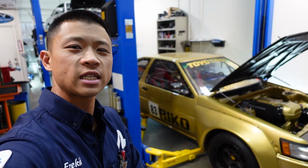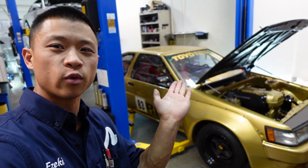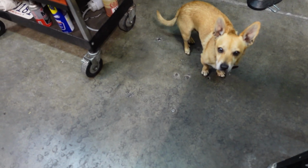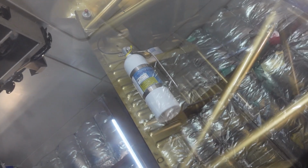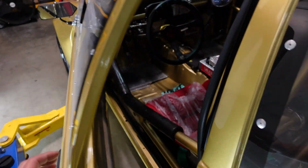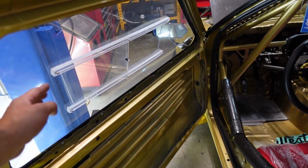Before we lift up the car and take a look, there's a lot of cool trick stuff inside, topside on this car. Why don't we take a look? Why don't we take a look, Dexter? Cool, you can see the fire suppression back there, some of the hard lines for it. Got the doors cut out, polycarb windows.